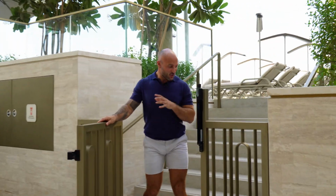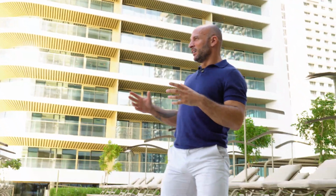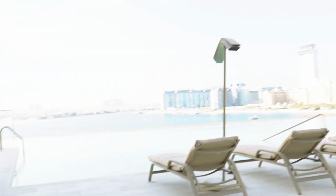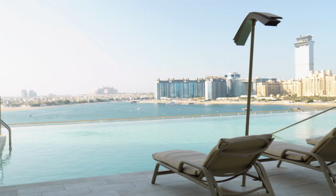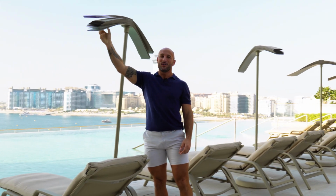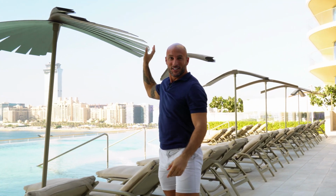So what I love are these grand entrances. The raised pool gives it a super regal feel. And as you enter, you have absolutely breathtaking views over towards the palm and sea. What I love is all these details here, when these open up to a fantastic umbrella. It's amazing, right?